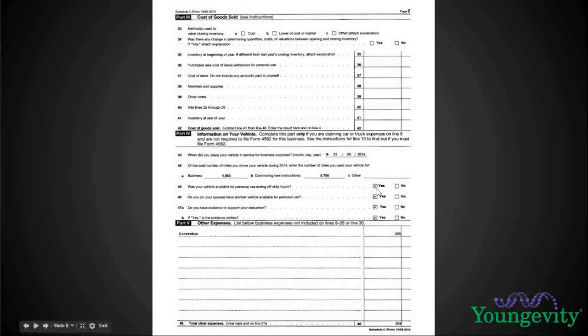Then the following questions come into play, and you need to be able to answer yes to these. Was your vehicle available during off hours? The most important was when you come right down to number 47A, do you have evidence to support your deduction? If you can't place a check mark on yes, they will not allow you to take that deduction. On 47B, if yes, is this evidence written? Again, you must be able to check yes on both of those in order to deduct the automobile. This is on the back of Schedule C.